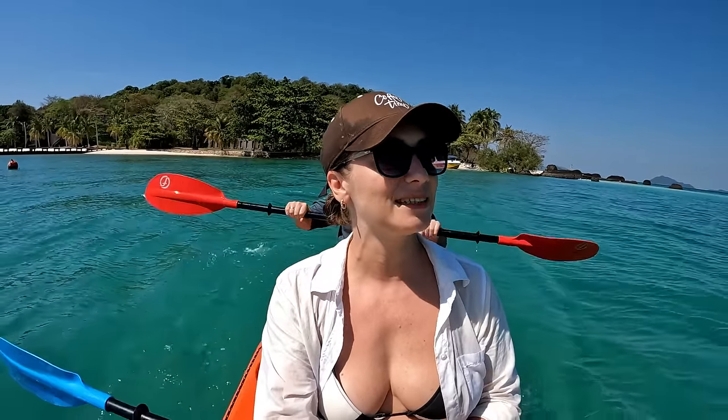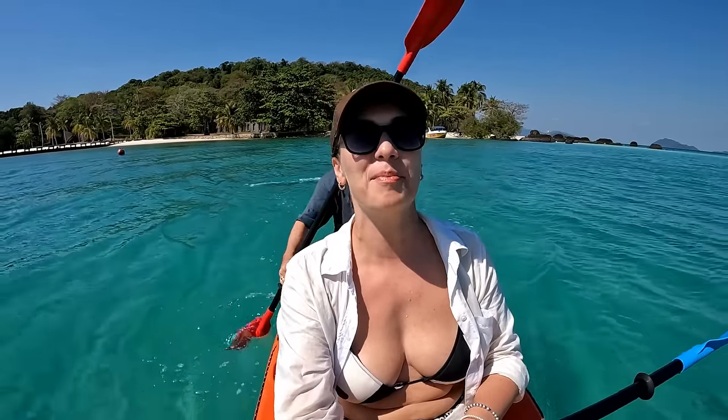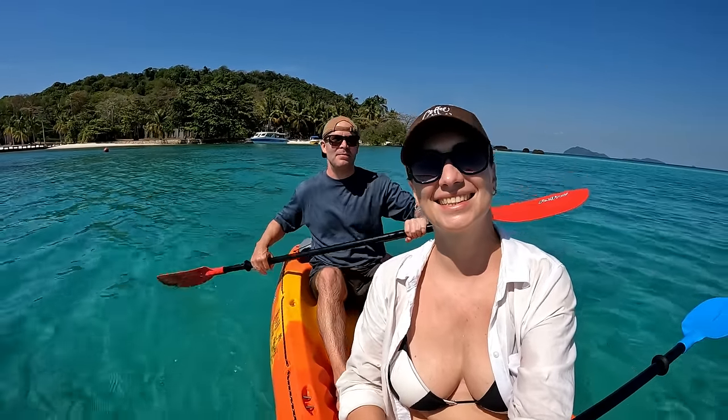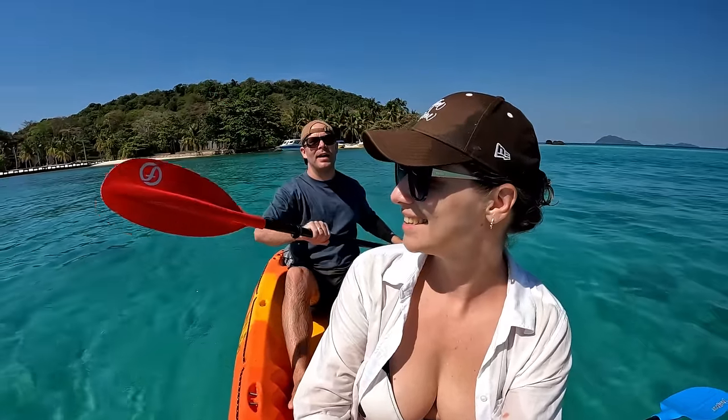Danny, have we got our bag? Yeah. Okay. So this is absolutely worth doing, guys, and it's a must if you're in Koh Mak, I think. A bit wavier on the way back, but not too bad. Nice, easy paddle back. We're gonna chill.